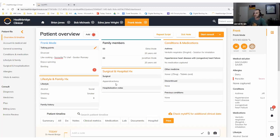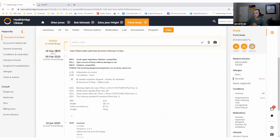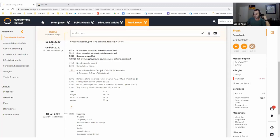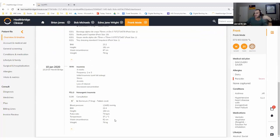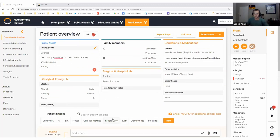I can see here. I can scroll down and I can see that I saw Frank on the 5th. It was for an upper respiratory infection. This is complete bogus test data, in case you're wondering. He's also got an open wound on his toe, edema, and he was falling on a playground. But as the doctor, it's really important to see, okay, he was here on the 5th. He was here on the 10th for insomnia. I prescribed Dormican. And it gives me that full clinical record. It's the equivalent of having the yellow file in front of you.